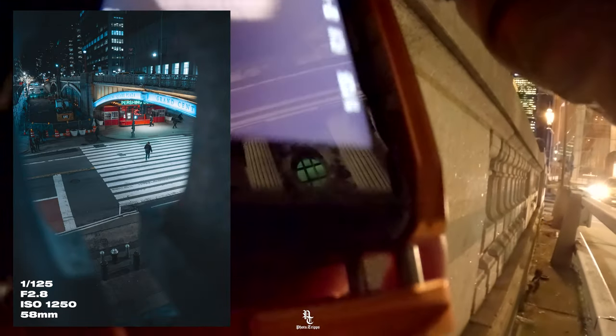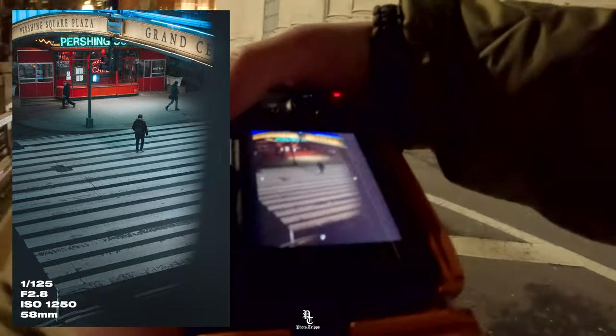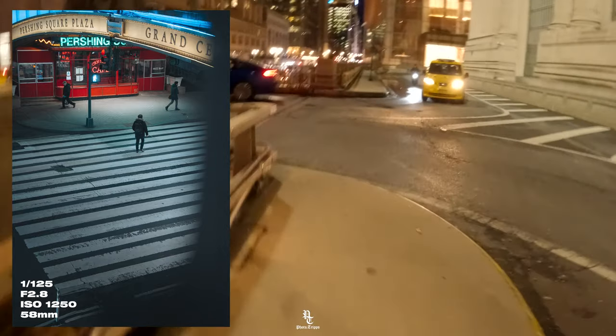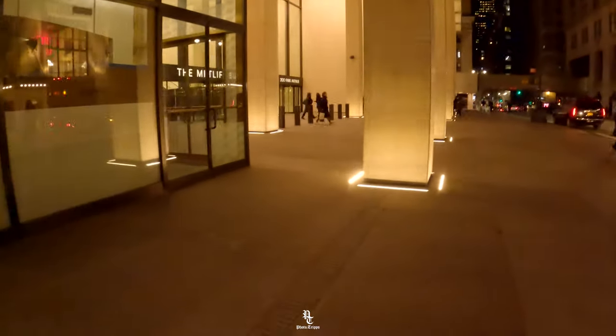That's a little forced. Yeah, maybe that's not too bad. Is it in focus? We got it in focus. All right. We got the Brinks truck. It's a cool little shot here.